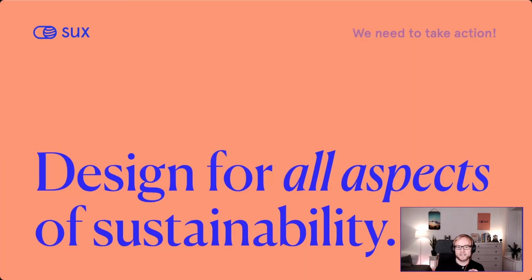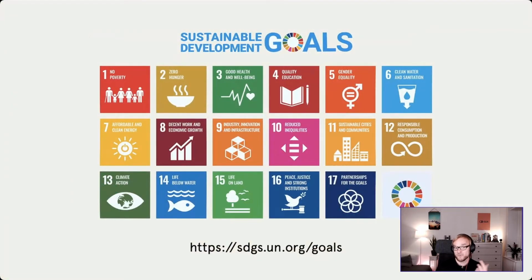So let's go on to the next point, because sustainable UX also means we need to design for all aspects of sustainability. We talked a lot about CO2 emissions now, but there are a lot more aspects. The good news is someone already defined them very well. The United Nations did. They came up with the 17 Sustainable Development Goals. We have climate and the environment here, but we also have, for example, good health and mental well-being, or inequalities, be it between nations or between genders. Designing for sustainability means to consider also these other aspects.